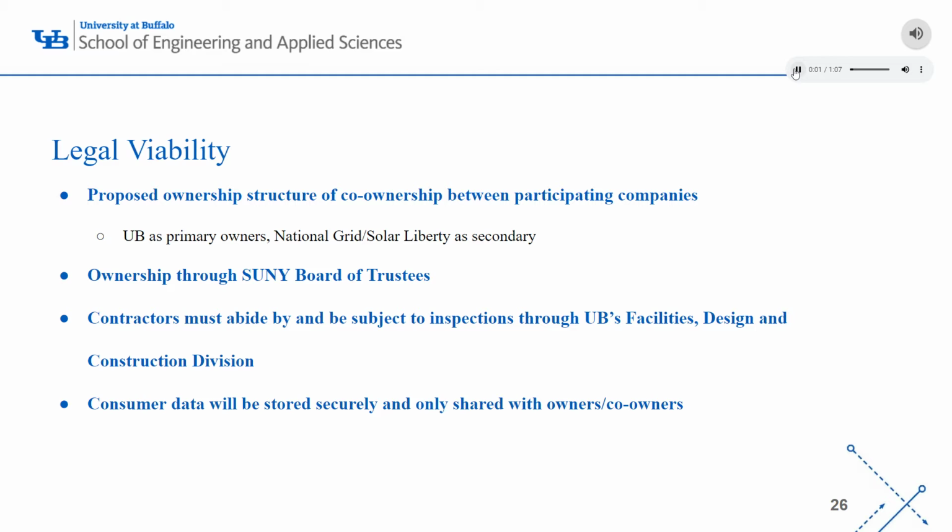In order to complete this project with the least amount of hiccups, it's extremely important to consider all legal viability. The structure of ownership for this project will be a combination of co-owners between participating companies. UB will be primary owners, while companies like National Grid and Solar Liberty will be secondary co-owners. With UB as primary owners, all decisions must be made through the SUNY Board of Trustees, who make all major funding decisions for projects on campus property.